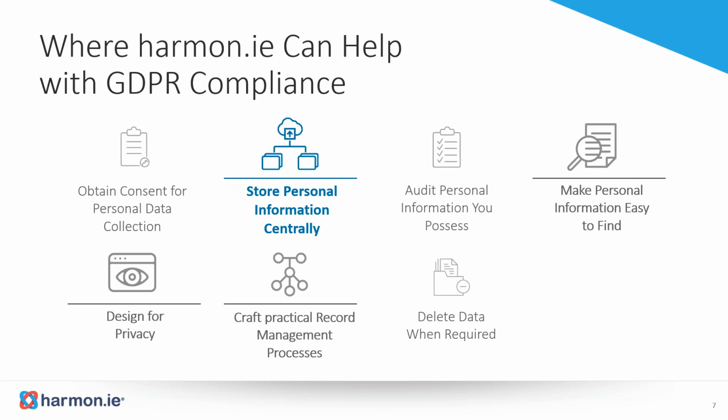So now let's look at the 4 areas where Harmony can specifically help you with GDPR compliance. The first one is storing personal information centrally. One of the critical things is that much of the information that you have about clients and prospects may be contained in emails, people working and communicating with customers or prospects, people who may send in information and questions and responses to customers. So having all that information locked in people's inbox is really a danger for compliance.